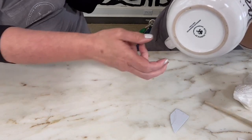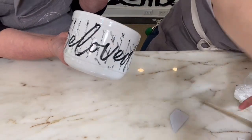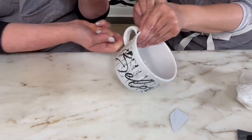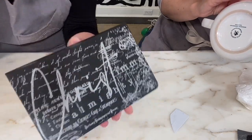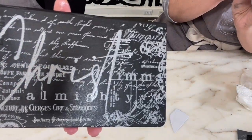I only have so many hands. Here, do you want me to hold it? Isn't it pretty? Look at that. Guys, we're wanting you to see all the different things that you can make with this one stencil. Look at that, I'm loving this. Do you love that? I do love that. I'm glad I picked silver. It makes it pop.